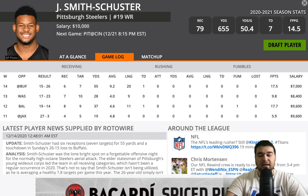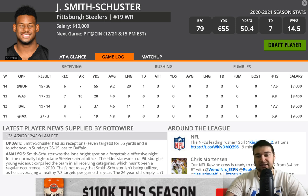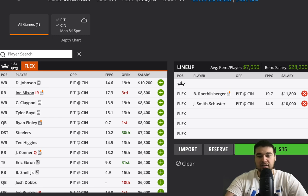And like I said, Steelers are going to be passing the ball a ton. Even when they're up ahead, they're still going to be passing the ball. And for that reason, I'm going to be plugging in Juju. I like him a lot. Going down, Joe Mixon, he's going to be on the IR, not playing.